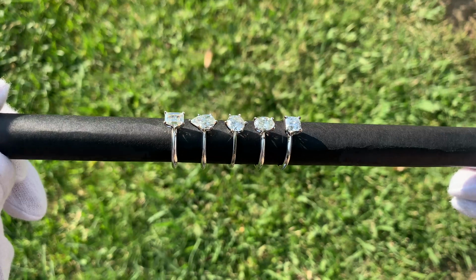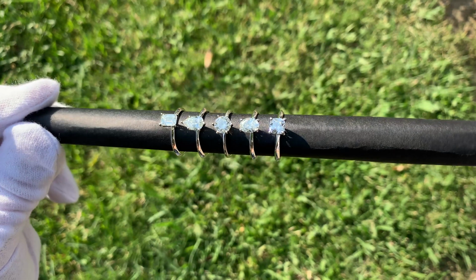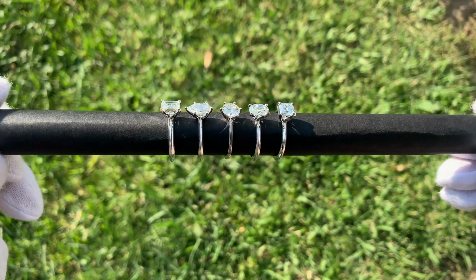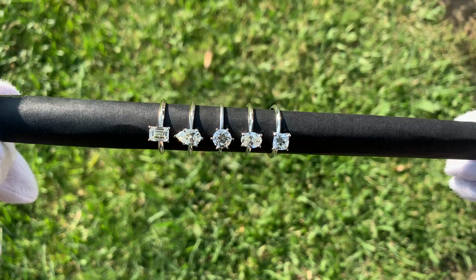Now, whether you wear the Pear Cut with the point pointing upwards or downwards, I guess that's up to interpretation. I would love to know what you guys think. I think they tend to usually wear the pear cut with the point facing the tip of your finger. So kind of interesting. That was something I wondered. How do people wear pear cut diamonds? And I ended up finding out that people wear them different ways.